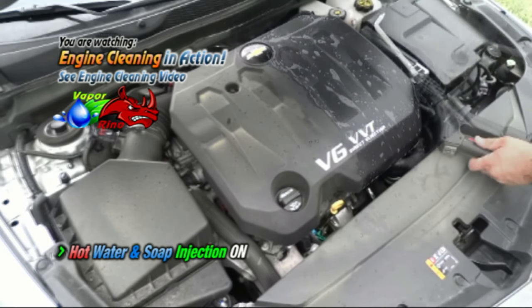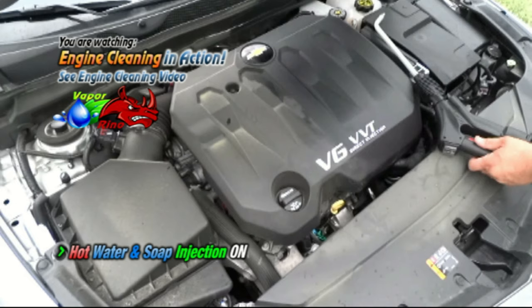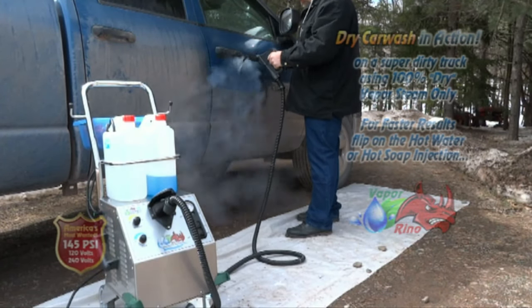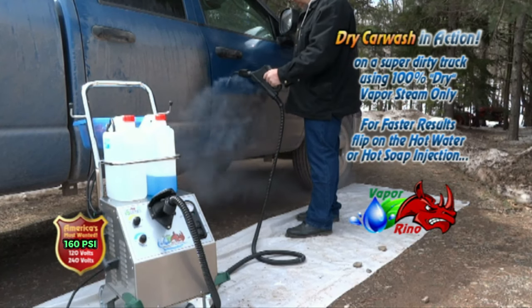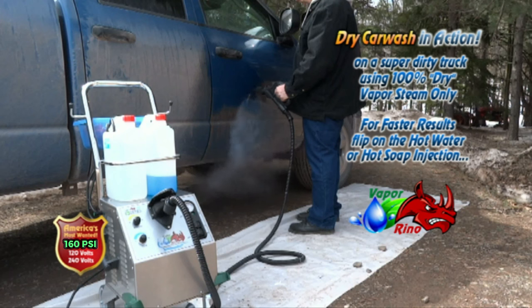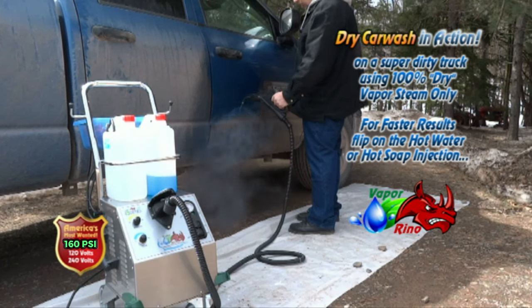Beautiful tool for scrubbing and rinsing, powerful feature, and that injection system, by the way, is 100% adjustable. If you don't like the amount of water or soap that's coming out of here, turn it down to 0, 10%, whatever you like, anywhere in between. The dry vapor steam mode is also fully adjustable. With that, let's take a look at some of the features of the Vapor Rhino 145 PSI 3-in-1 system.